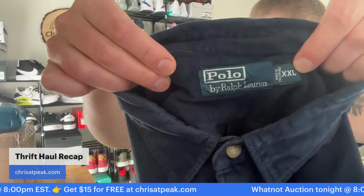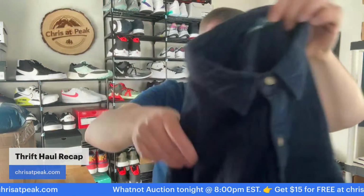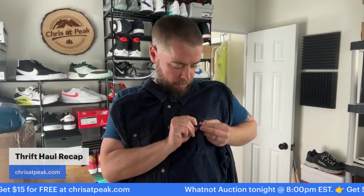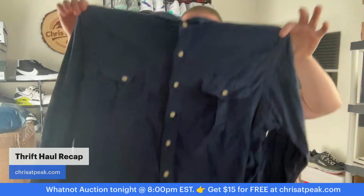All right, awesome piece right here. This is not your standard everyday Polo Ralph Lauren. This is a corduroy. So nice grab right here. It's also a size 2XL, and it's got the 2 chest pockets with the buttons too. So this is a nice piece right here. Even though it doesn't have the pony on the chest, that's okay in this case because it's corduroy, it's big size, and you got the 2 chest pockets.